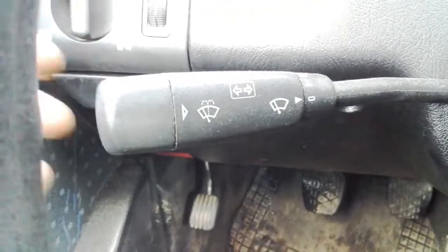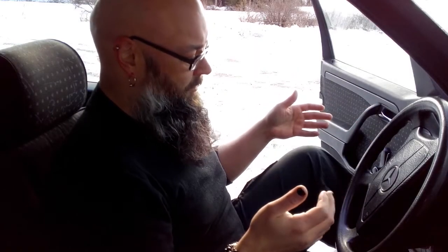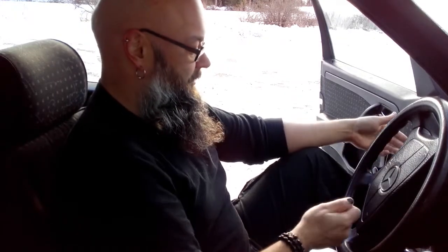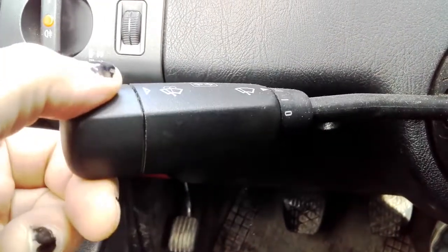Everything is very well where you expect it to be, apart from this whisker thing, which you operate the high and low beams, and then the blinkers left and right, like so. And for some reason, I don't know why Mercedes thought it would be a good idea to just jam all the controls into one little whisker on the left side of the steering wheel. Then when you want to operate the windscreen wipers, you have to twist this knob. What were they thinking?